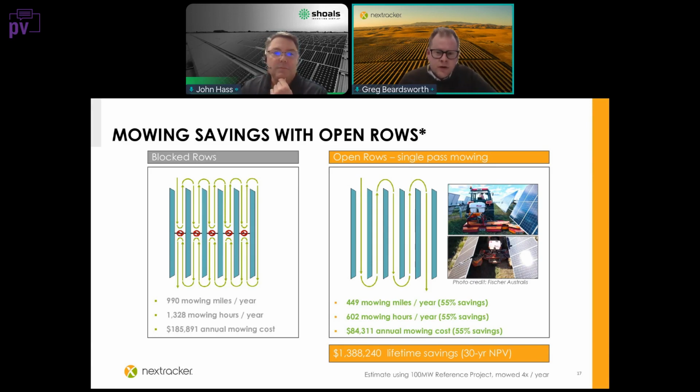So we're going to divide this into two pieces. Piece one is mowing, and a little bit about background before I talk to some of these numbers. Over the past couple of years, Nextracker has built and refined an economic cost model, leveraging feedback from EPCs, system operators, and some existing literature. We use that to compare a number of different scenarios. It's configurable to different cases. The numbers we're talking about here are for a 100 megawatt reference project case, assuming we do mowing 4 times a year and also cleaning 4 times a year.